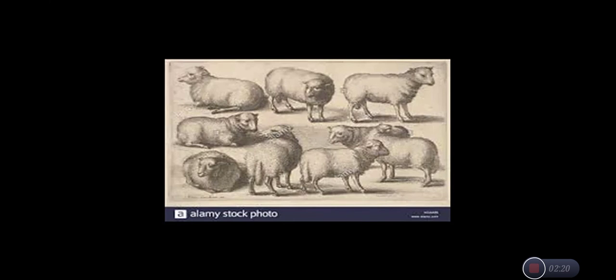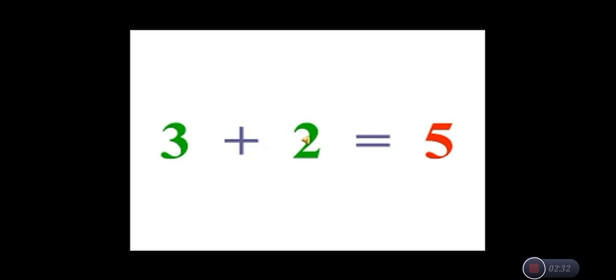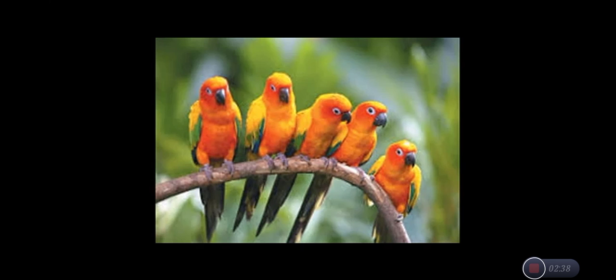How they add. It is something to know that 3 sheep plus 2 sheep always equals 5 sheep, or that 3 urns and 2 urns are 5 urns. It is a big step to realize that 3 of anything plus 2 more of them make 5 of them, or that 3 plus 2 is equal to 5.